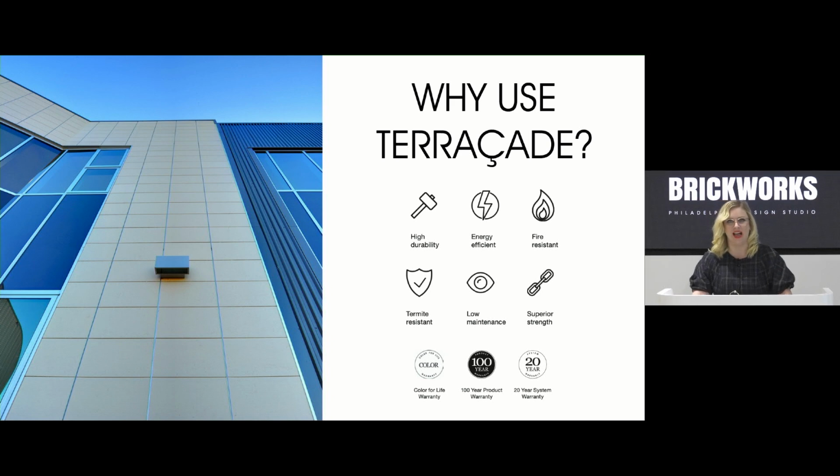So why use Terraçade? Versatile in design, easy to install, and with low maintenance upkeep, Terraçade meets all the requirements for any residential, commercial, or industrial project. It has high durability, meaning it performs in any environment, from extreme heat to freezing temperatures, resistant to salt attack. It's energy efficient, a sustainable material made from natural and recycled clays.